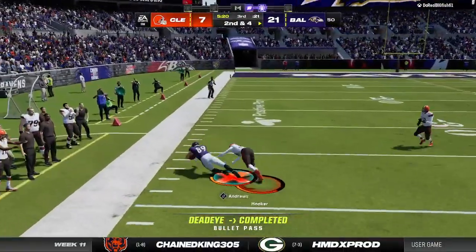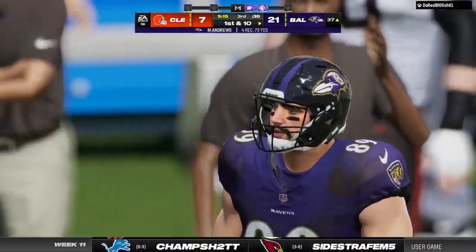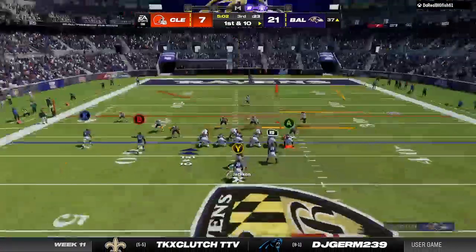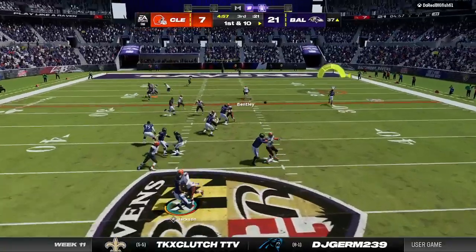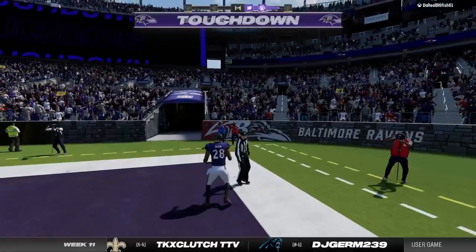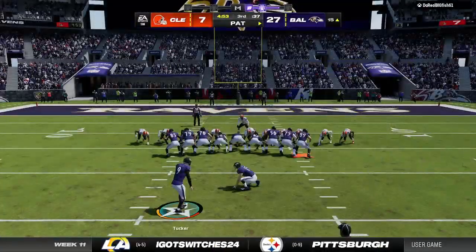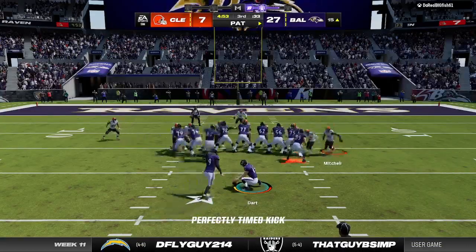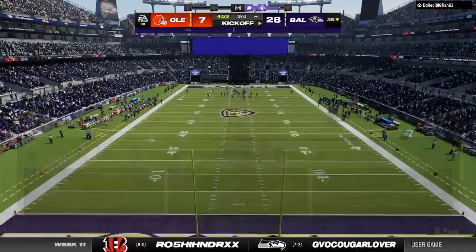A short throw caught by Andrews, and he is tackled inside the 40, quite to the 35. Jackson and Andrews on that one. First down, Baltimore. First down. 1st and 10 at the 37-yard line. A play-action fake. They'll look to throw. He finds his running back, Mixon. And all the way in for the Ravens. Touchdown. Joe Mixon. 37 yards, and the Ravens have moved out in front by 3 touchdowns. Tucker with the extra point, and the lead now to 3 touchdowns in 21.